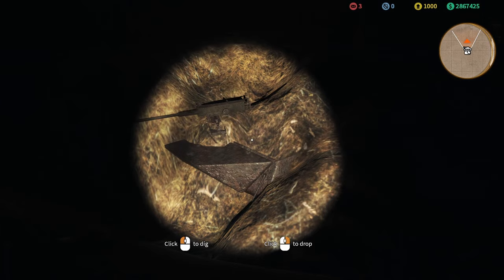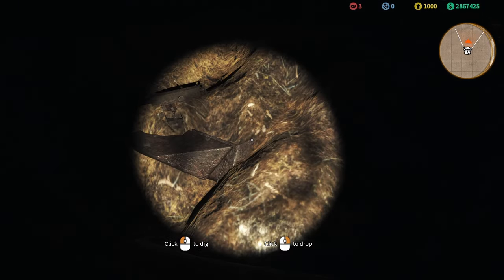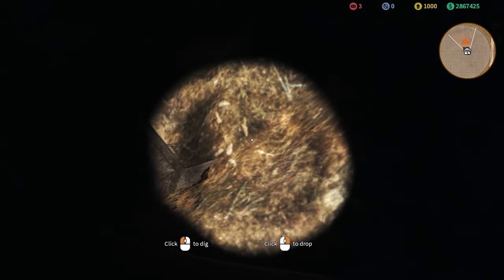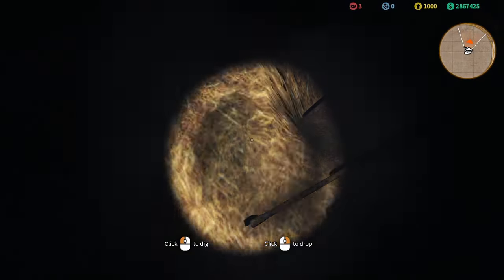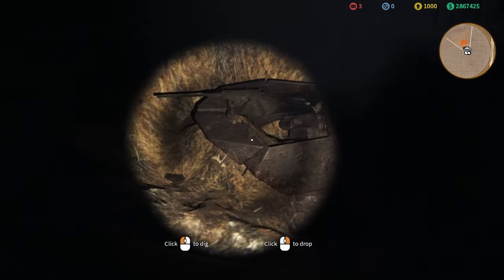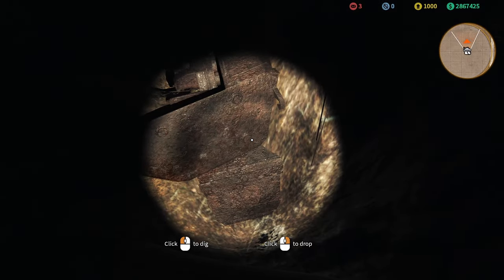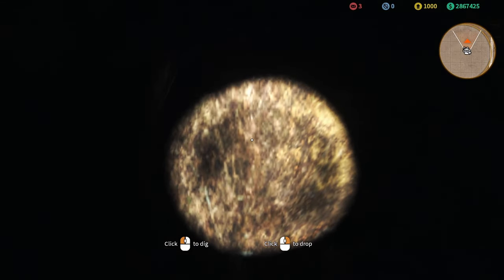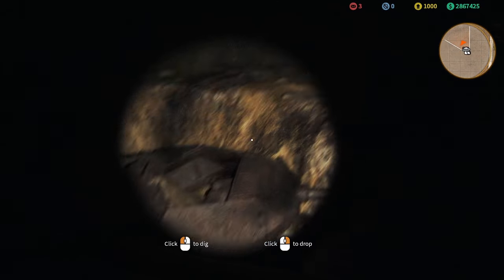Oh, we found something here. This looks rather interesting. Based off the back here, this looks like a tank destroyer almost. I'm pretty sure. Okay, so yeah, this definitely does look like a tank destroyer. I think this is definitely an M, almost by the looks of it, looks like an M10 Wolverine. Let's have a look. Oh yes, it is.